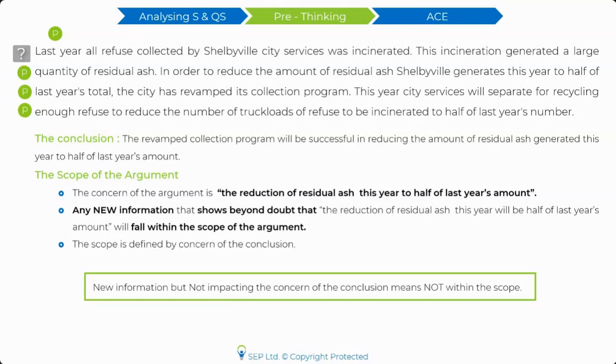All right. Next, I'm going to show you how to spot the logical gap in case we are giving time to pre-think. All right. So let's get started with that.